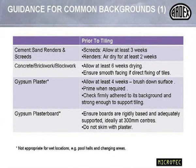Note, if the background is new and still shrinking, then a rapid hardening render will be of no benefit. In some cases, a rapid hardening and rapid drying render can be installed on proprietary mesh reinforcement systems over new backgrounds so that the tiles can be installed 24 hours later. This procedure allows the background to continue to dry and shrink without affecting the applied materials.